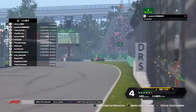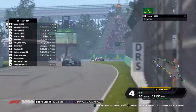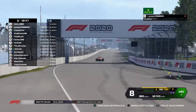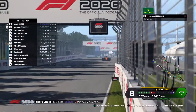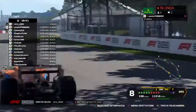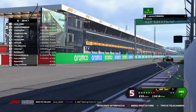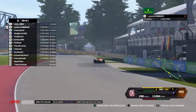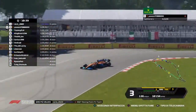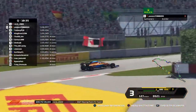I would actually go on softs, to be honest, because if there's a safety car in the first laps of the race, it would be kind of hard to decide what to do. Maybe staying out, but I don't know if that's gonna play the wrong game. So I would go on softs and go for it. If I have potential for pole, why not? It's a no-brainer to go for P1 and try to lead from lap 1.